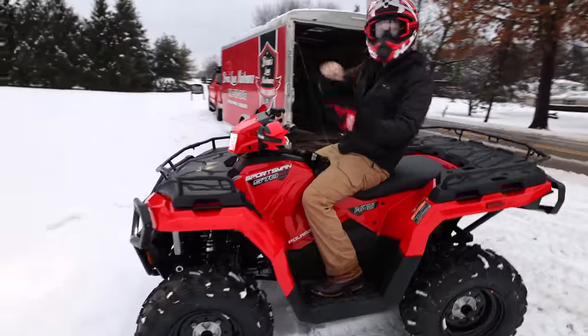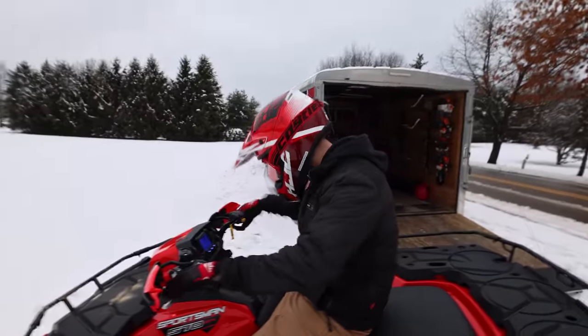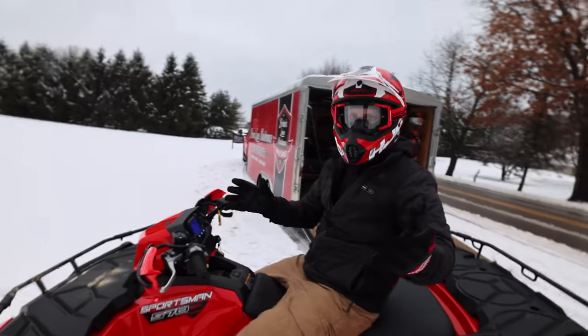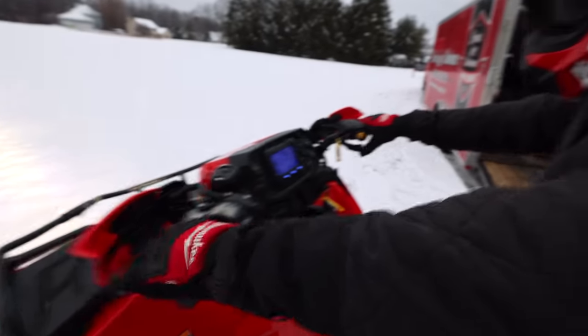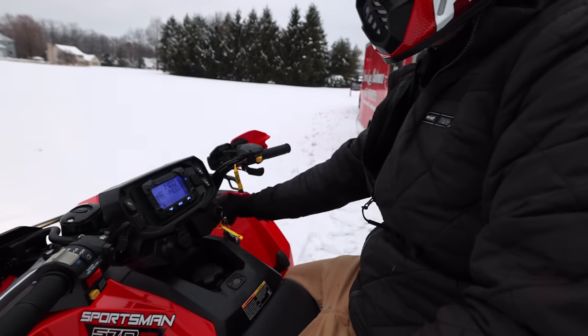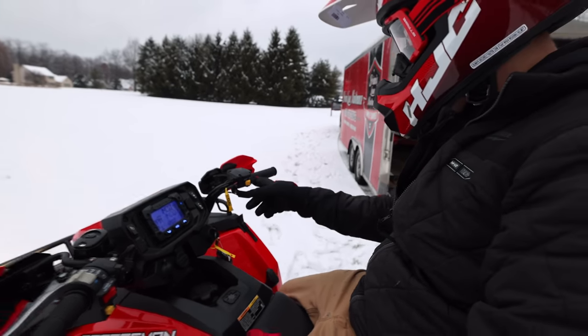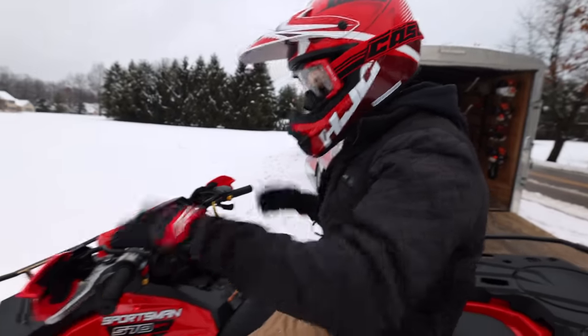Let me do one quick loop, and then we'll swing on back. And I'm gonna throw you right on it. Really simple walk around, Rob. Here's your handles, here's your brake, your throttle right here, if you've never been on one. Wrench it forward, that's forward, that's it. I'm gonna put it in 4x4 for now, because I think it'd help out.